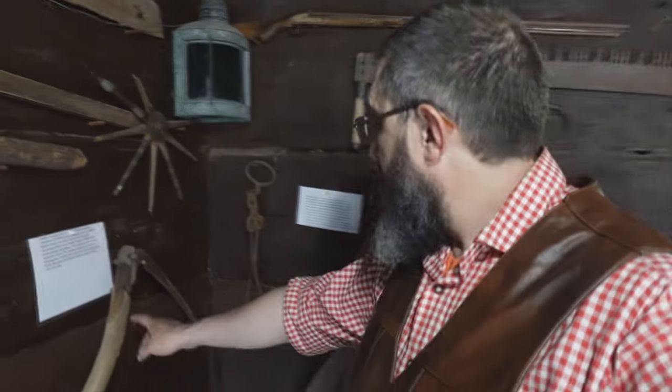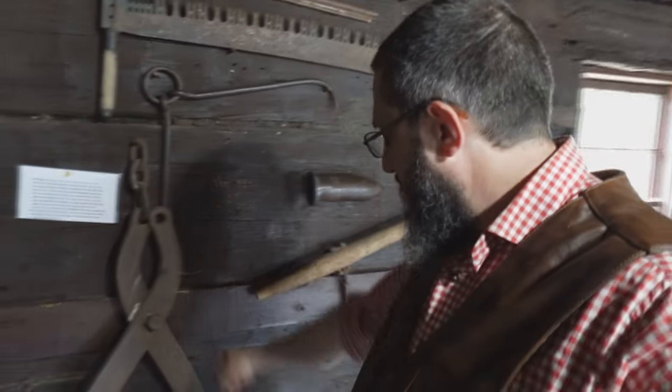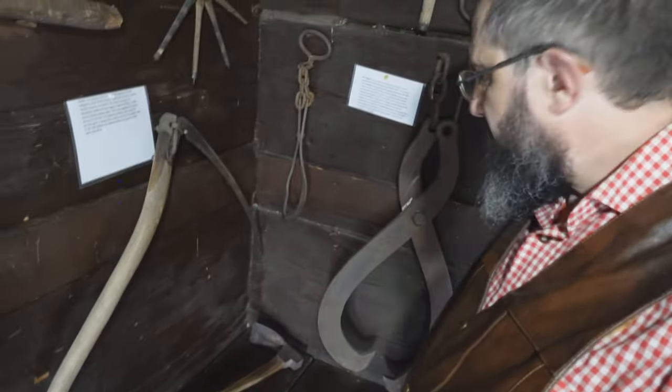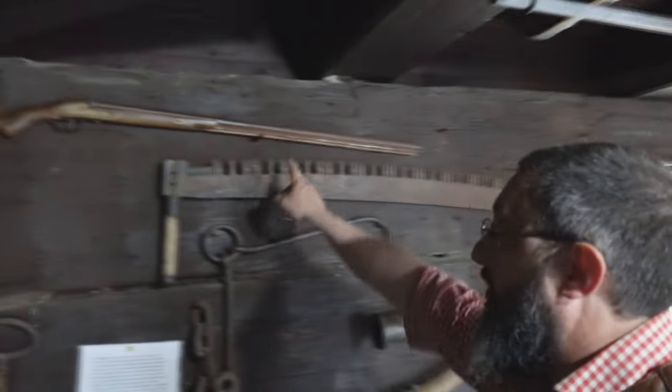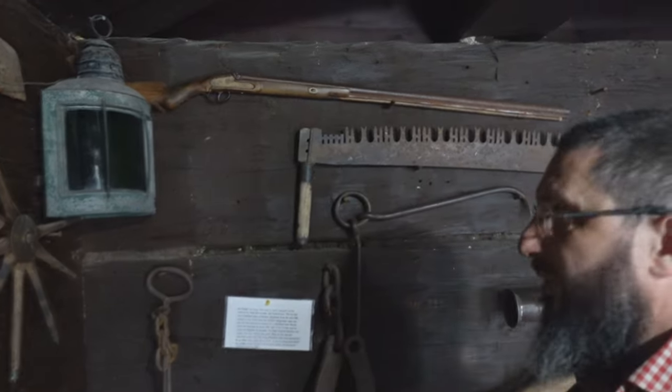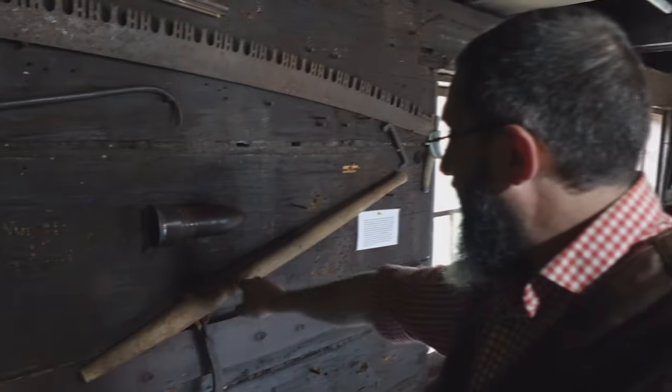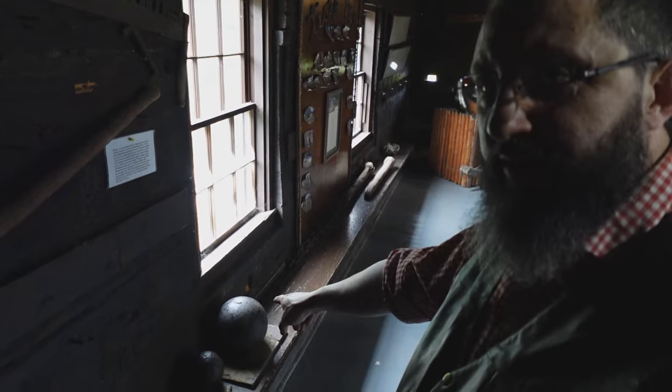But there's an old scythe here and some kind of old logging skid tongs probably, and an adz down there. So, what's left of an old black powder musket up there. An old cant hook right here. Some cannonballs down there.